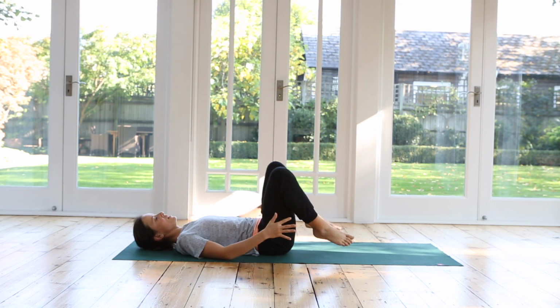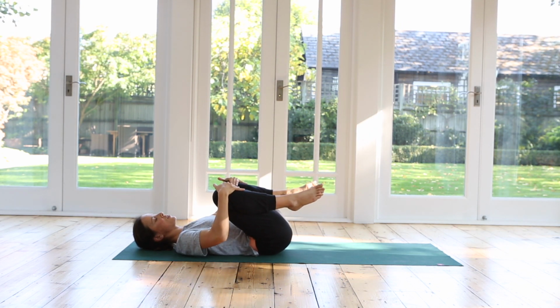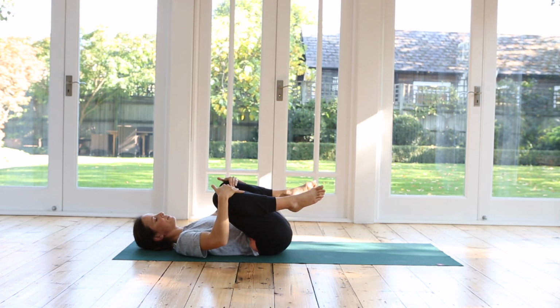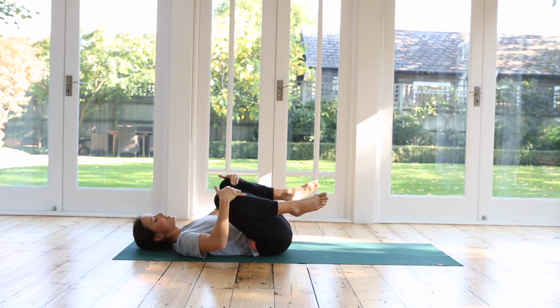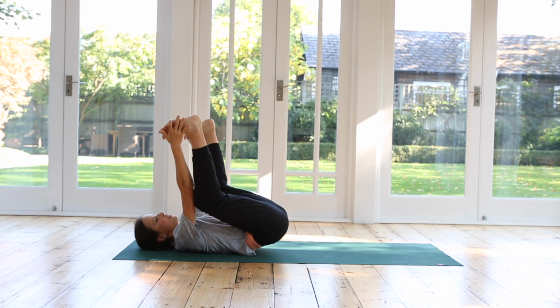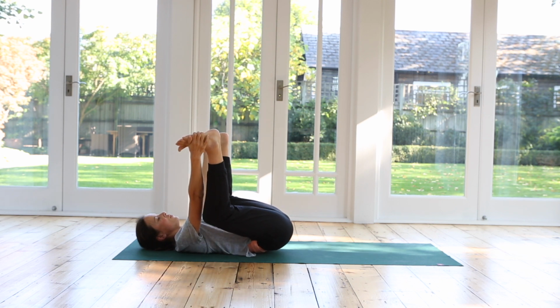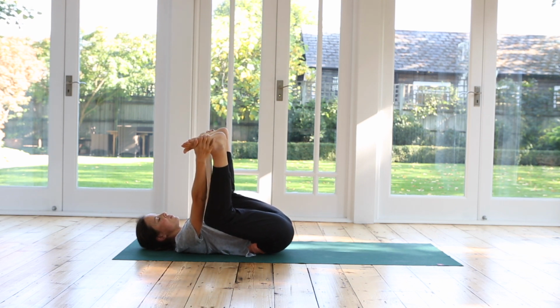Now bringing both knees in towards your chest. You can open the knees a little and gently rock side to side. You can stay here, or you can lift your feet up and take hold of the outer edges of your feet or the inner heels for happy baby pose. Drawing your knees down to the sides of your body.